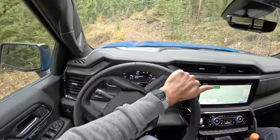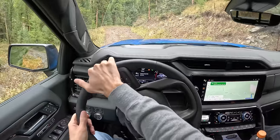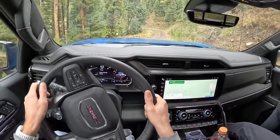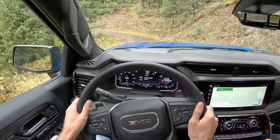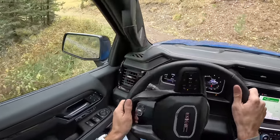Hill descent control. How's it working? 10 miles an hour. It's doing the job. I'm giving it a little throttle, okay. But it's letting us slow down. I'm still very much kind of slidey just because we have really caked the heck out of these tires, and it has not really evacuated that thick, dense mud from the tread. So just going to be a little cautious.